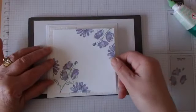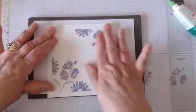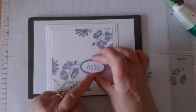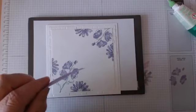That's going to go on there, like that. So my usual favourite colour, girls, white. That's going to go on there. I'm going to put some dimensionals on.